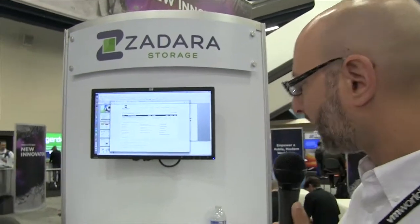So the way that Zadara Storage is consumed on premises and in the cloud is exactly the same. It's through a very easy to use web-based portal where you create exactly the storage system that you need for right now, and where you can change that system at any time later based on shifting needs. So let me walk you through that.